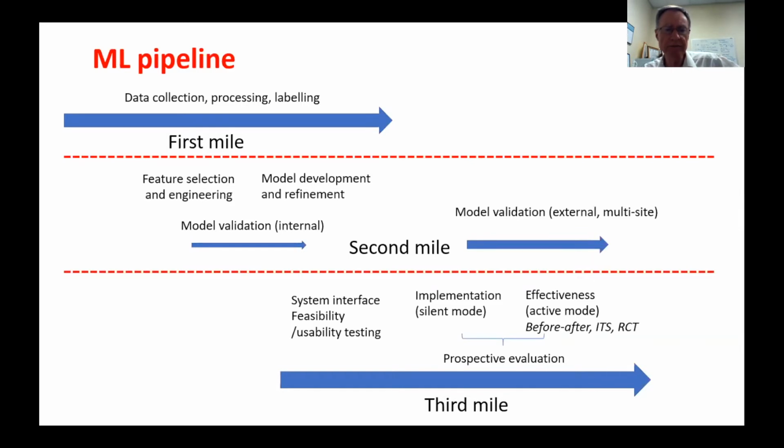And just expanding on this a bit more, I've given this figure in terms of the arrows, the length and the strength of the arrows indicate the amount of effort that needs to go in. So often the first mile can be quite daunting in actually collecting the data, bringing it together from different repositories, processing it, labeling it, using expert clinicians. That can be a big challenge, particularly for data scientists who are working in the absence of clinician engagement. And then we have the model development and validation in the second mile. And that's rather easier to do. The software can do it very quickly once you've got the data set. And then you have to validate externally, and that takes a little more time as well, particularly with multiple sites.